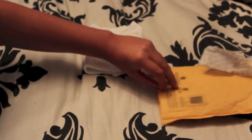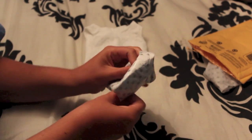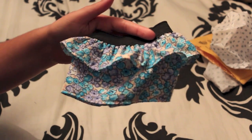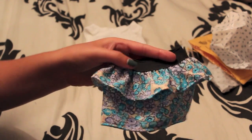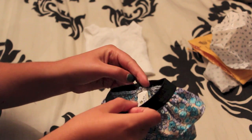Okay. Now on to the last piece of the outfit. That's so cute. Oh my goodness. This is so cute. Doll size peplum skirt. Peplum skirts are so in right now. You guys have no idea. If you don't know what a peplum skirt is, girl, where have you been? So, really cute floral design.